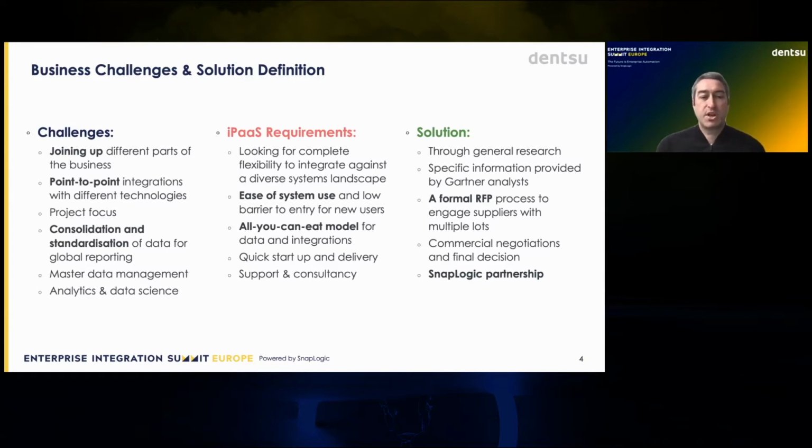In terms of consolidating and standardizing data for functions like global reporting, this was incredibly difficult. The global reporting team had to manually extract data from a variety of different systems. They'd have to wrangle that data into a format that they needed before they could start building out their reports. Master data management was, again, very localized, and there wasn't a concept of mastering data at the global level for things like client lists or vendor lists and some of the other standard domains.